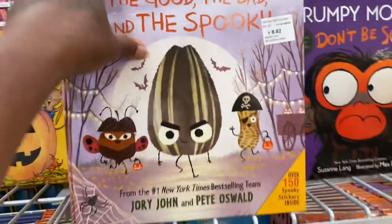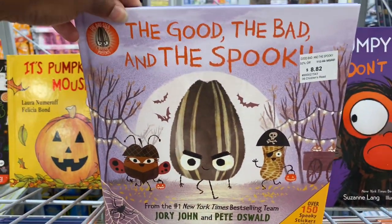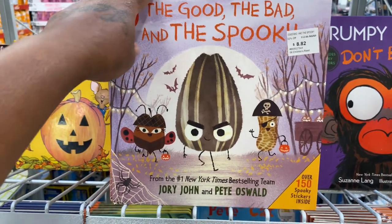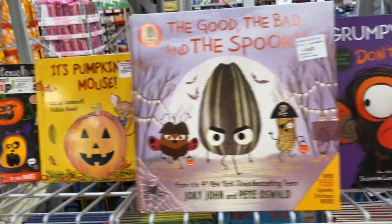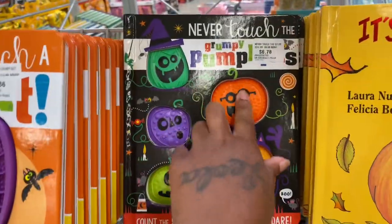Oh, we had read a book like this. It was called The Good Egg. The Good, the Bad, and the Spooky. The kids will love this book. It's $8.82. They got this Halloween book.